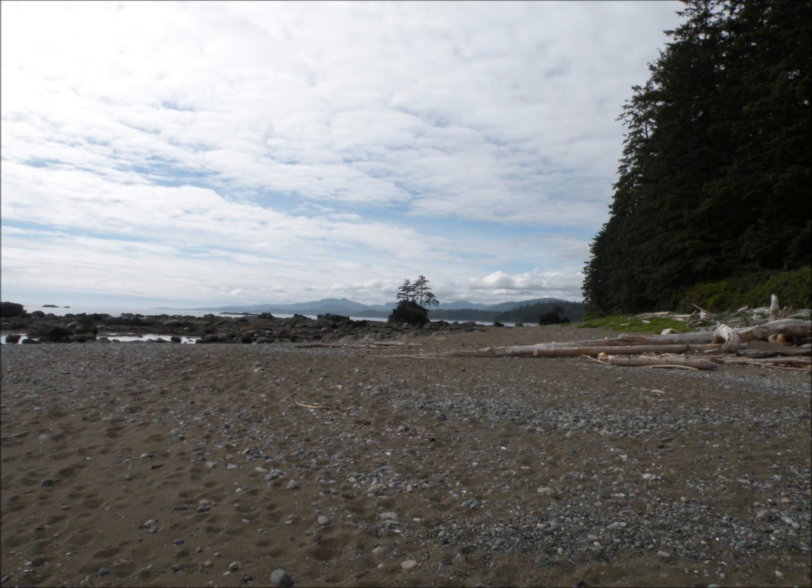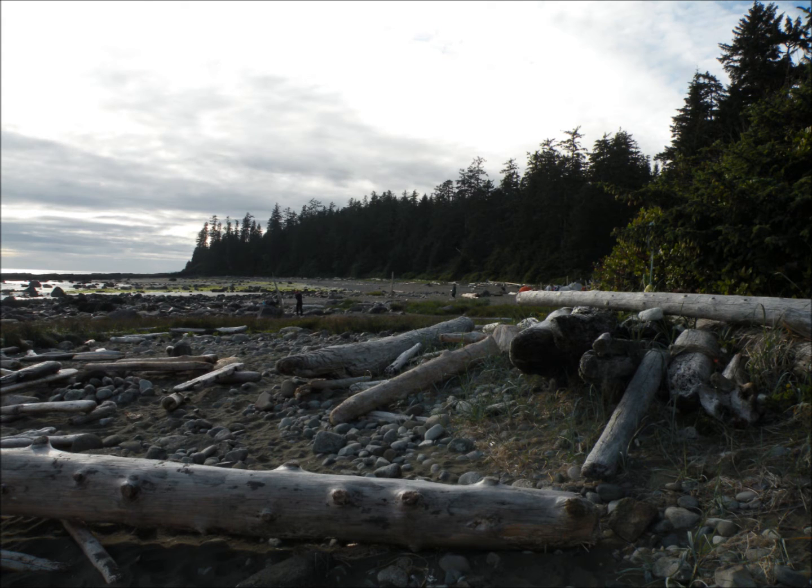Cribbs Creek Campground at 42 kilometers was crowded. Almost everyone stops there because after Cribbs, the next campground is Tsusiat Falls at 25 kilometers, and there is no fresh water until nearly that point.